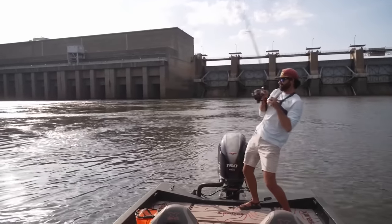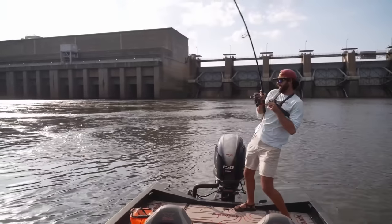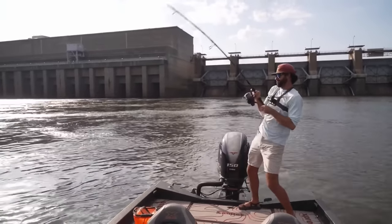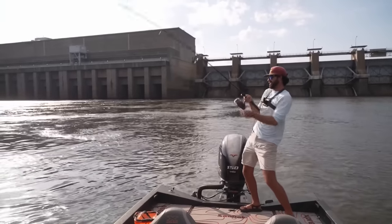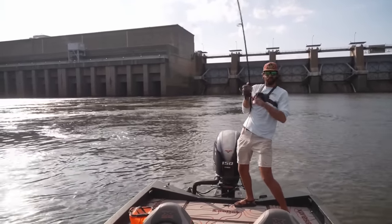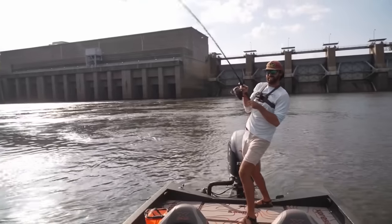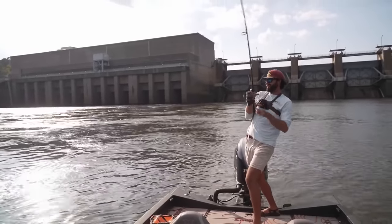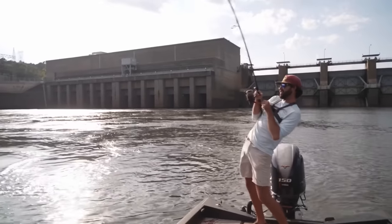Fish on. I can't tell how big he is. He's going upstream though. Feels decent. He ain't bad. Hopefully it's a catfish. Don't feel like a drum. Feels like a catfish, guys. That was second cast, I think. Oh yeah, he's a nice one. Nice catfish, baby. Let's go.